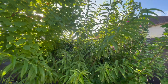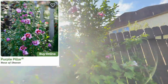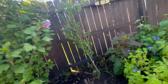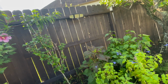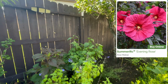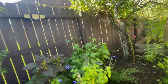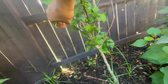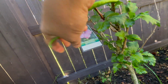This is another peach tree. This is a dwarf one. And then I have Rose of Sharon here. Let me show you the flower. Lots and lots of flowers today. I think this is Even Evening Rose or something, another Proven Winners hibiscus, Summerific series. And then that's another hibiscus. That's a mallow hibiscus. That's from Monrovia. I'll put out the name. This one already has a tag. Let me show you. The tree farm one I planted this year. This is Aphrodite Rose of Sharon.